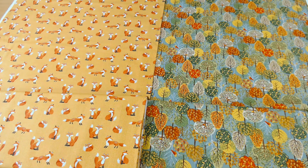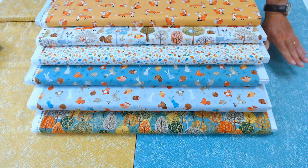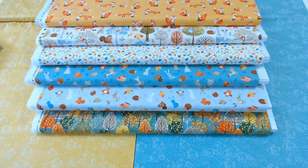We've got two more directional patterns here. We've got some lovely autumnal trees. And I love this one, Mr. Fox in a variety of foxy poses. The range comes with two contrasting fabrics called Storm. We've got a tealy one, a mustard one. But because this range is from Makower, the world is your oyster when it comes to coordinating fabrics. We've pulled a few out for fun.